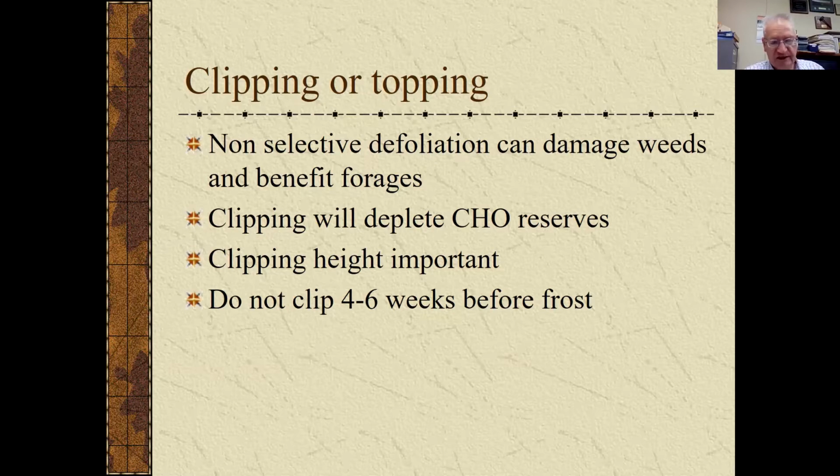But I think you just need to realize a lot of times, if we're planting grass or whatever, we're going to have some weeds to deal with. Also pretty important, though, not to clip too close to frost, because we don't want to mow off the plants that we're trying to establish. If we do that, they may try to regrow and utilize their food reserves and cannot survive going into the winter.